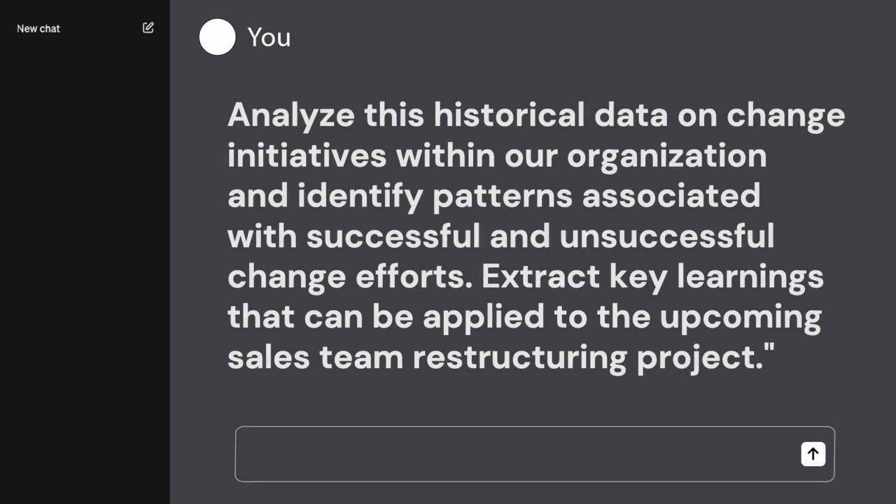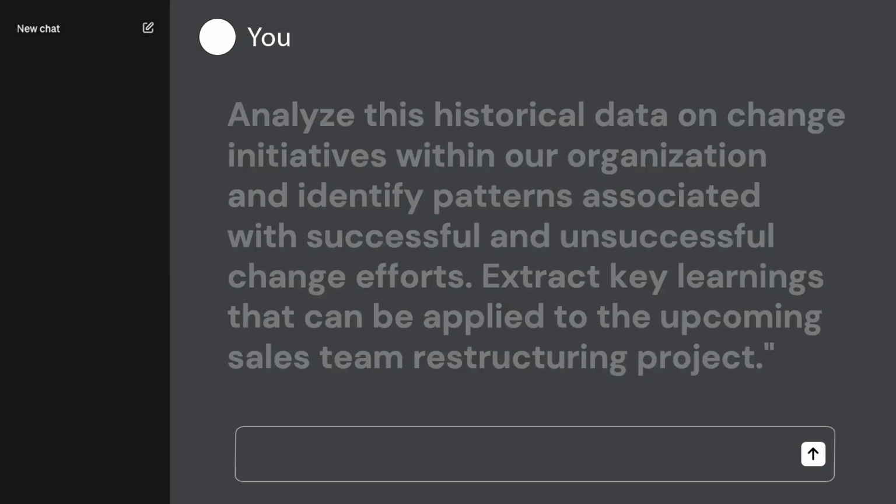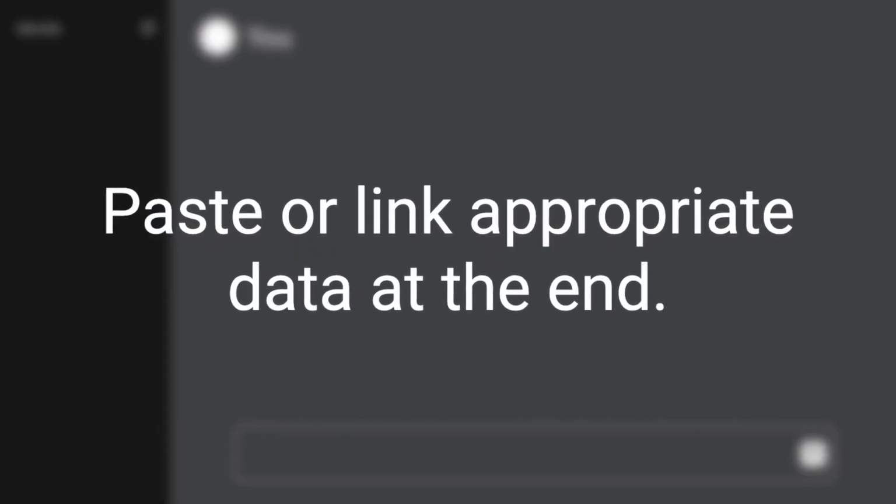Prompt 8. Analyze this historical data on change initiatives within our organization and identify patterns associated with successful and unsuccessful change efforts. Extract key learnings that can be applied to the upcoming sales team restructuring project. Paste or link appropriate data at the end.